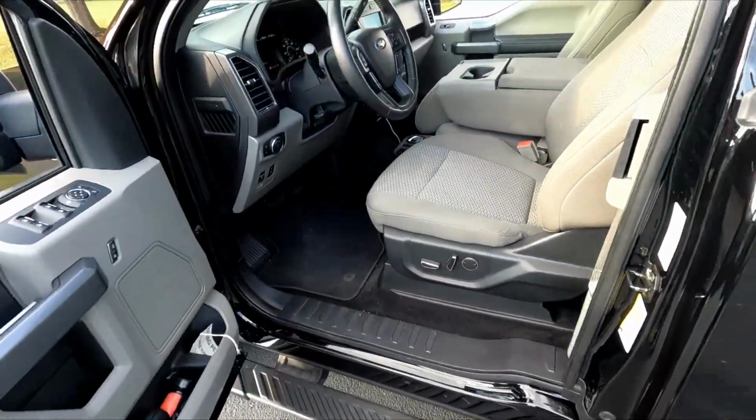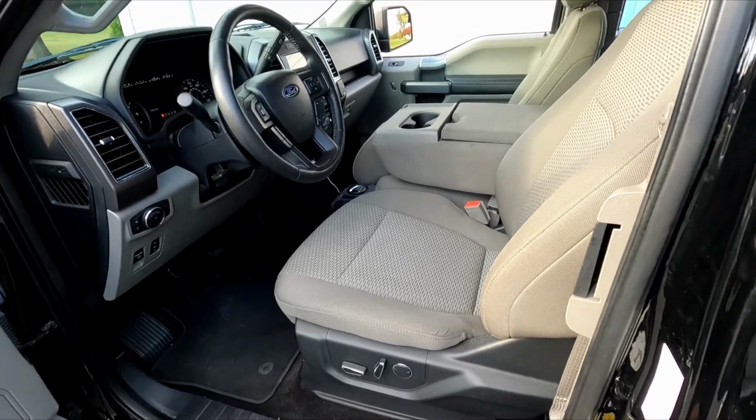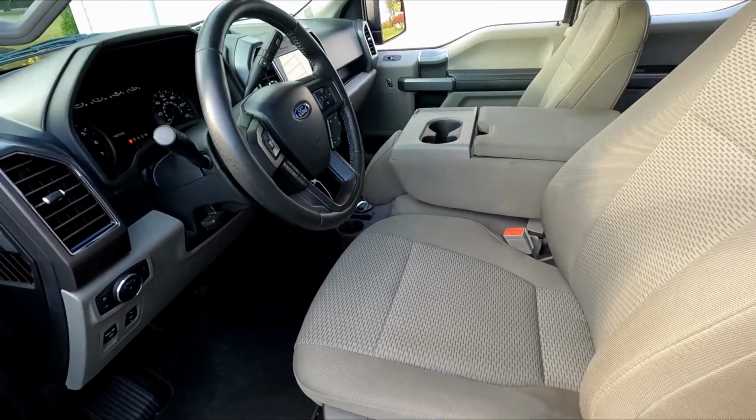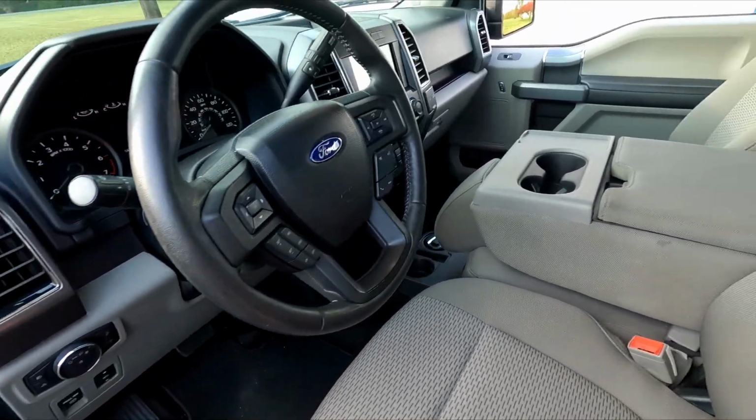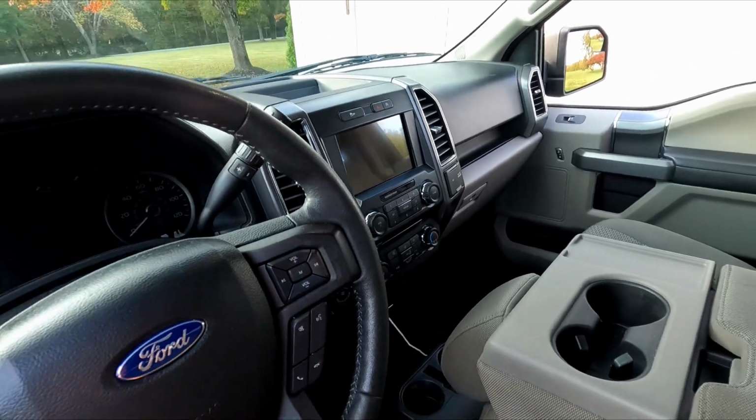Now let's take a look on the inside. As you can see, this is a pretty nicely optioned truck. It has the 302A package, so you've got dual 10-way power seats, power pedals. This one has Sync and heated seats.